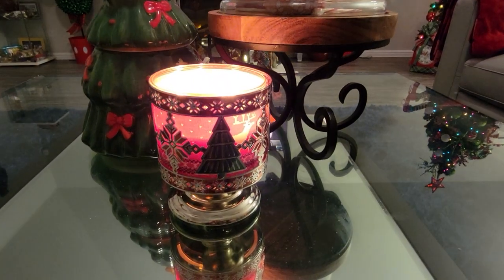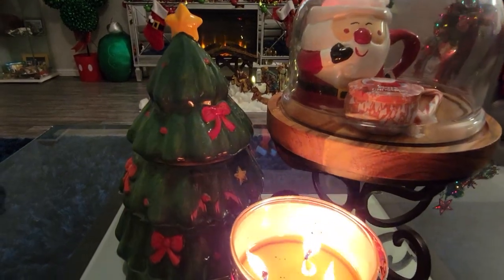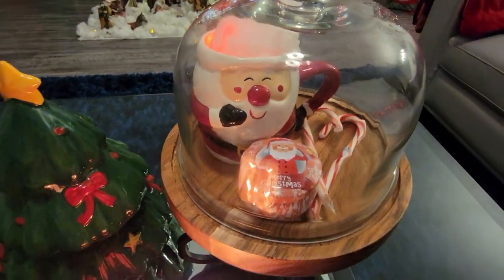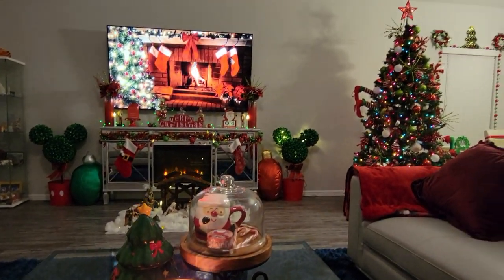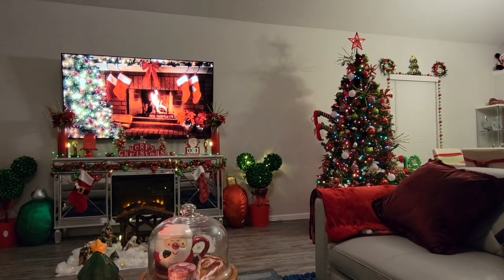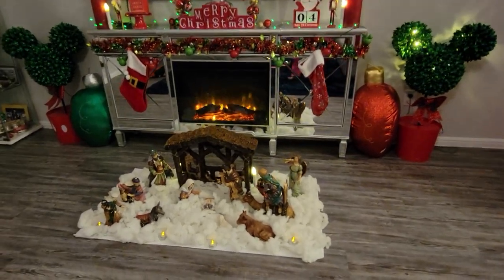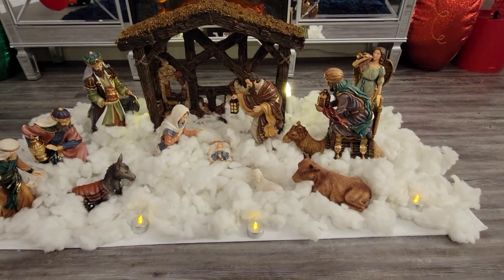But anyways, I have a blanket on either end of the couch, and I have my coffee table with a Christmas candle, and that is actually a cookie jar, the Christmas tree that you see there. And then I have my little Santa Claus mug with some candy canes in the shape of a heart and a little candle in that as well. And I absolutely love the view that I get from sitting on my couch. I have this beautiful fireplace and I have the nativity scene and the Christmas tree, and I just wanted to show you guys the point of view that I get from sitting on my cozy little Christmas couch.